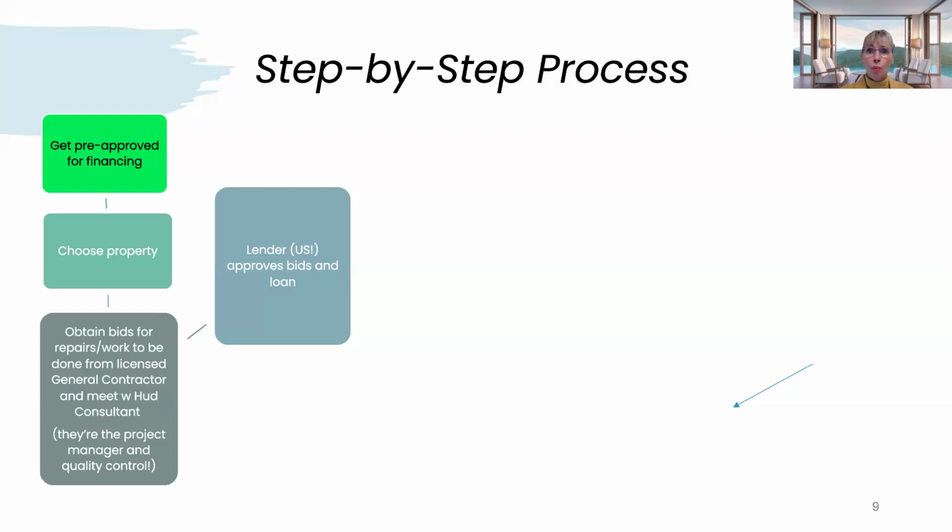Or you could do them when you purchase the property. If you do them when you purchase the property, you have to close per your contract. Typically, it takes, Kelsey, about 60 plus days to close on a purchase. And that depends on if you have a contractor already approved and the bid's approved and a HUD consultant and things like that. Does that answer your question? If not, just put in the chat and we'll get it again.